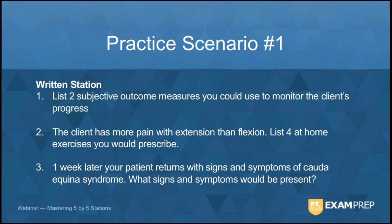So versus subjective are things that they report. So answers that should be correct for this are things like the numerical pain rating scale, which is good. A lot of you guys did that. Roland Morris, outcome measure. We could do things like just ask them, we said that. We said the pain scale. But really any of those, quality of life, the NPRS, any of those scales, LEAST is another really good one. And you definitely can say visual analog scale for pain rating. So what I'm wanting you guys to understand here is the difference between a subjective outcome measure and an objective outcome measure, okay? So make sure you're paying attention to that on the exam.